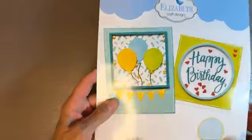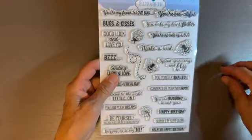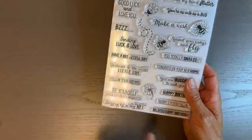Are you ready? Of course. So the stamp set. I love that, all the phrases. You totally nailed it. Little ladybug there: you are cute as a bug. And then I love the one that says, you make my heart flutter, follow your dreams. This one I like: be yourself unless you can be a grasshopper.